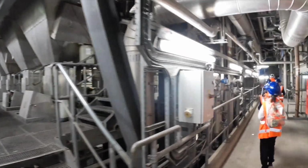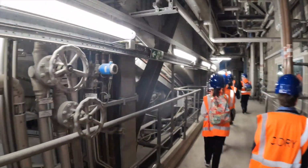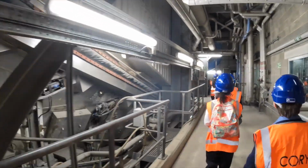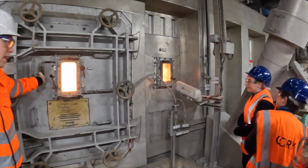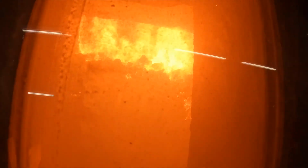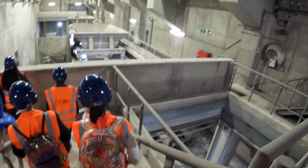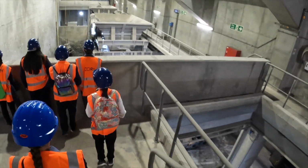So here we go towards the incinerator, and this is where it all goes through on the conveyor belts to go finally into the incinerator. So there's 3 incinerators, so if we look in there we can see the air is forced through the incinerator, and we can see the fire burning at 850 degrees Celsius, which pretty much burns everything in there, and what's left will be ash. So we're coming down to the ash pit here, having a look in the ash pit.